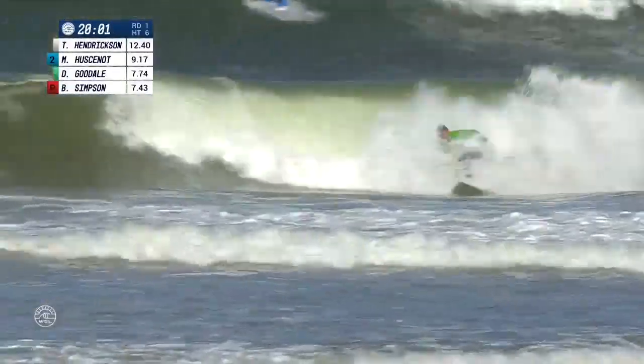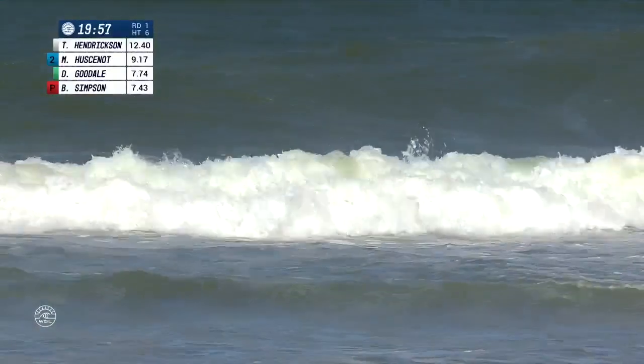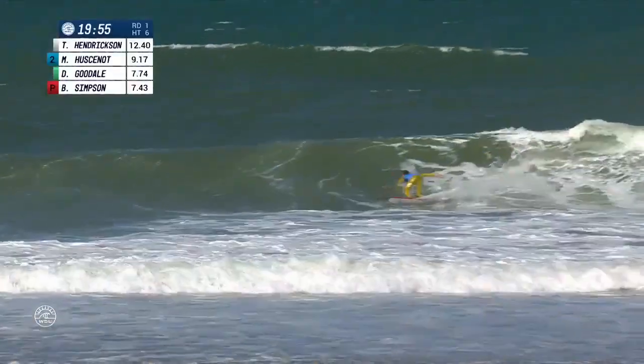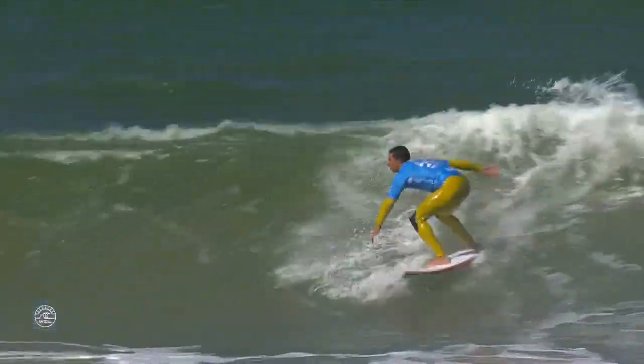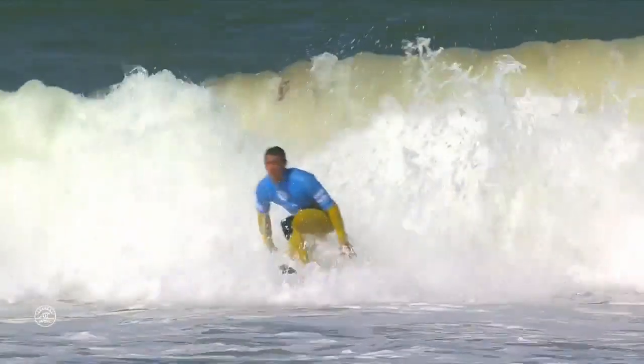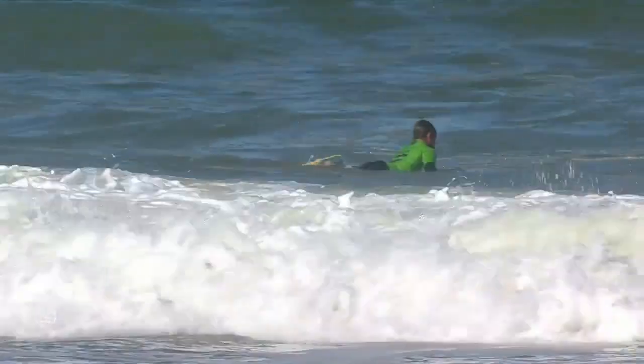Oh my goodness, the Kauaian, another surfer from Hawaii, Dylan Goodale, taking apart that right-hander. Score checked in for Tanner Hendrickson, and that put him in the lead, fighting back here, Maxime Huscenot. So rapid fire exchanges from all of our surfers.